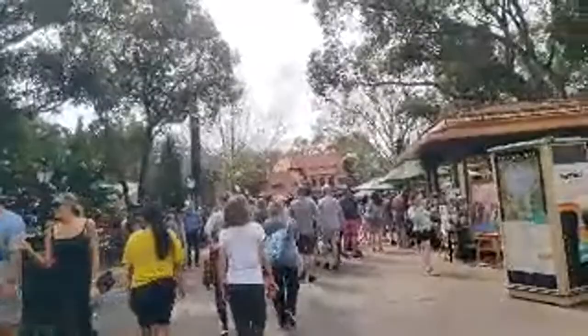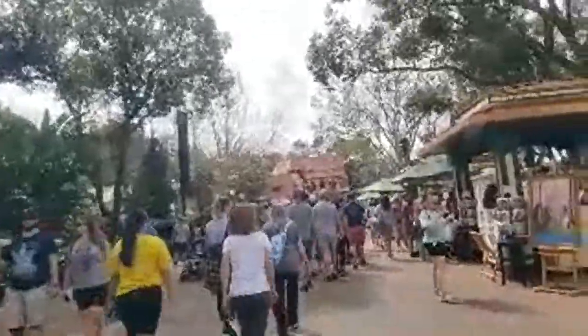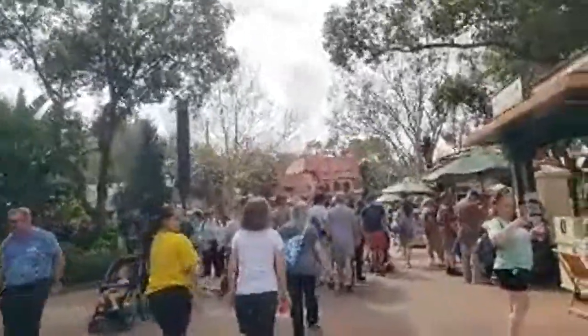character. Because the new character is on the same part of the building, or not the same part, but he's on the same face of the building that's looking out towards the crowd. So I think they figured they have two characters there. It might be overkill.